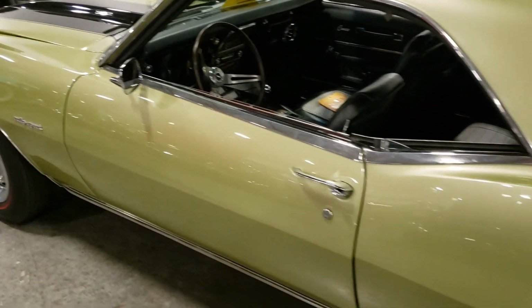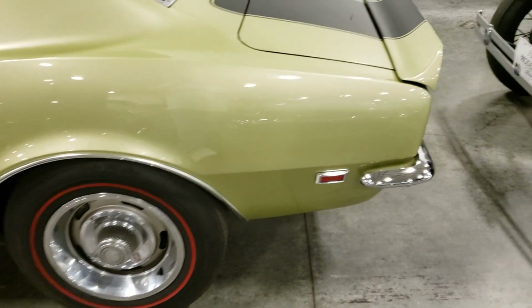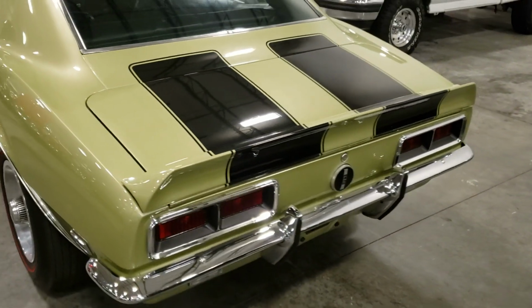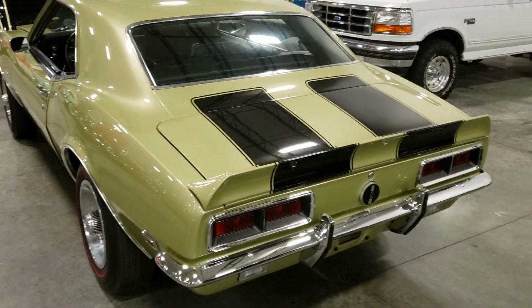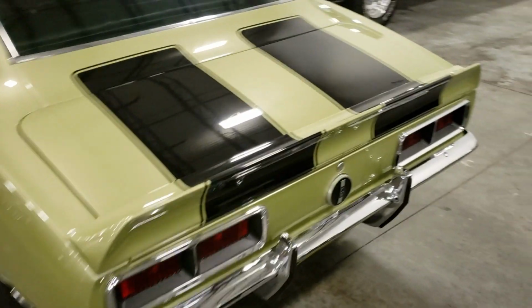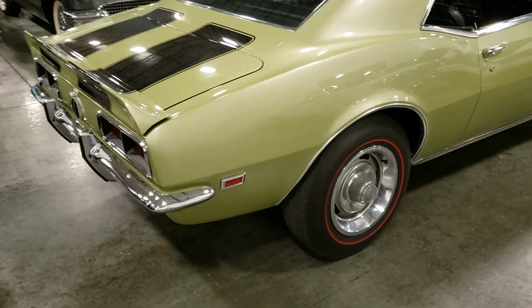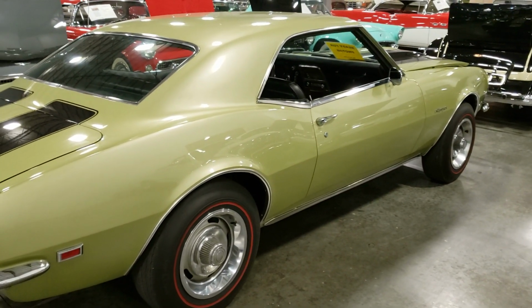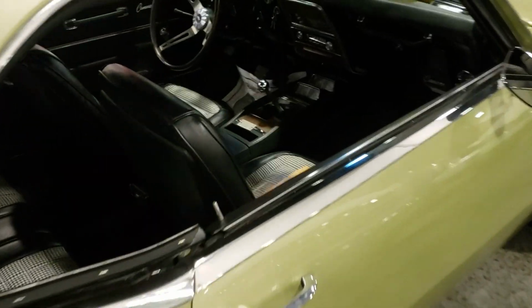It's really gorgeous. It's not yet for sale here, but it's a beautiful car. I keep getting these 67s and 68s mixed up. They're so close together they look alike. I can't really tell 67 or 68s apart. Maybe you guys can help me out a little bit on that. Leave your comments down below.